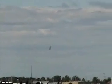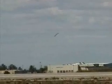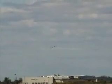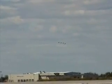Formation 360 degrees into the three-way pass. During this extremely difficult maneuver, Lieutenant Commander Winkler, on the outpost position, will experience 4 times the displacement generated by Commander Maddox's aircraft. Ladies and gentlemen, the Blue Angel delta breakout roll.